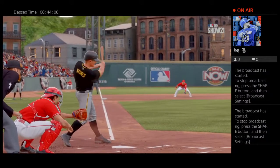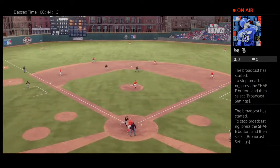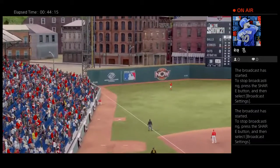He is locked in at the plate. You hear so many of today's players talk about rhythm and timing. Well, he is perfectly on time in the heart of the zone.